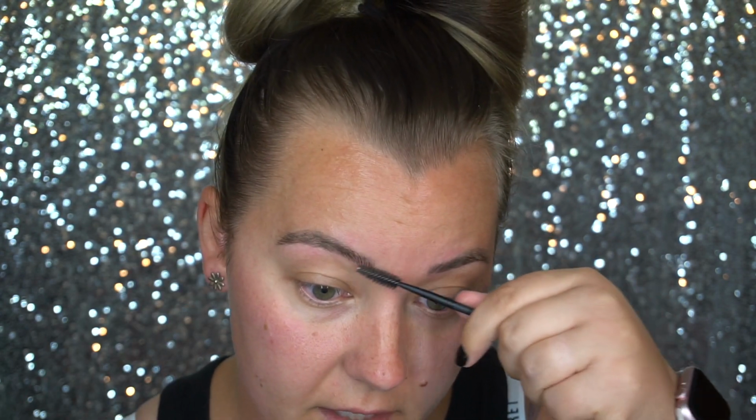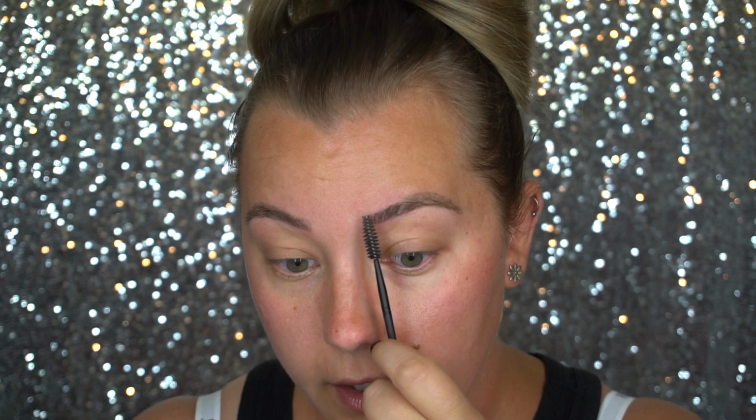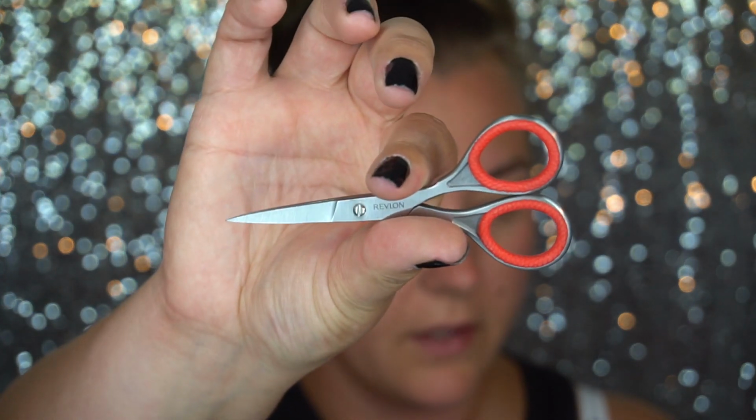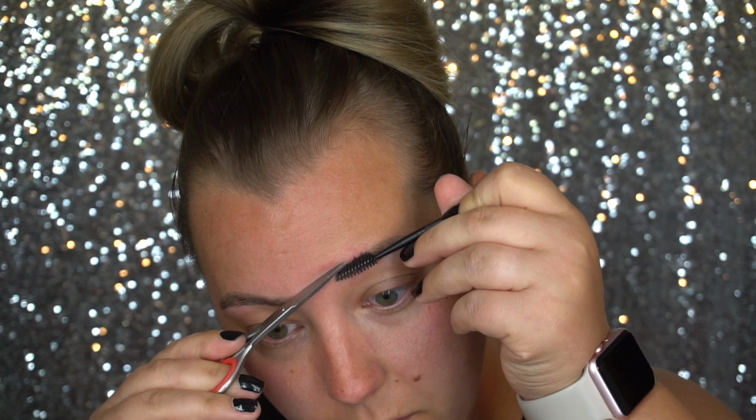And then if you feel that any of your hairs are long in the front, because I like to make sure that mine stand up straight in the front, and if they're quite long, like right through here on me, I'm going to take a pair of small scissors. These are Revlon scissors that I got from, I think, Ulta or something like that. And I just take my spoolie, really push up on the brow hair, and I'll just trim them down.